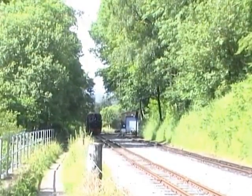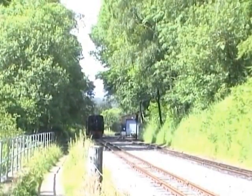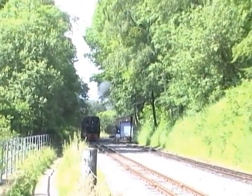This is the train coming into Alston station. We plan to go on this steam train ourselves in a few days' time.